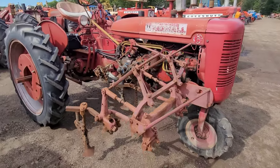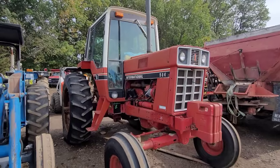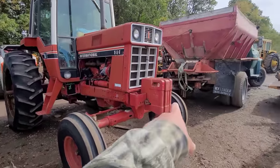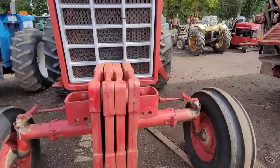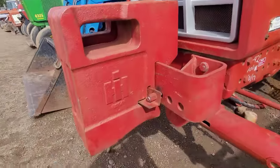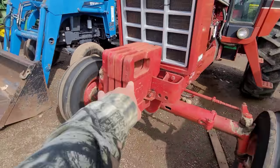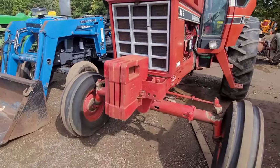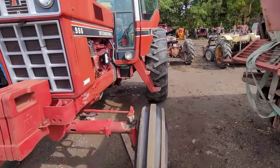Super C, new skins. Got 986 here, and again, looks like it's selling with the front weights. There's four there. Okay, you get one small handle and three bigs, but I just paid $140 a piece for those at the last auction. But yeah, you got new steers on here. I haven't checked the back yet.